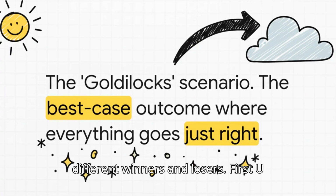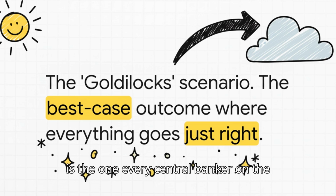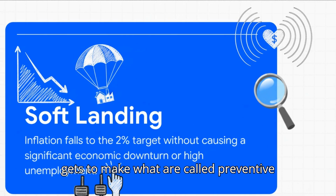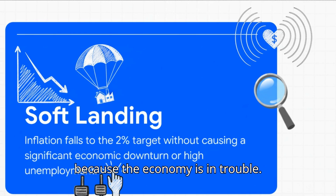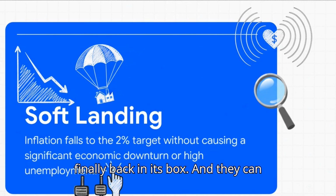First up, let's talk about the dream scenario. This is the one every central banker on the planet is hoping for, where everything just works out. In this world, the Fed gets to make what are called preventive cuts. Now, this is a super important distinction. They're not cutting rates because the economy's in trouble. They're cutting them because inflation is finally back in its box and they can gently take their foot off the brake. It's a victory lap.